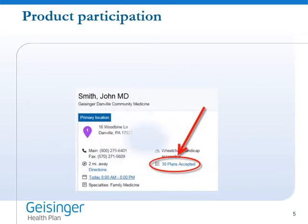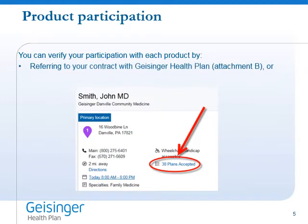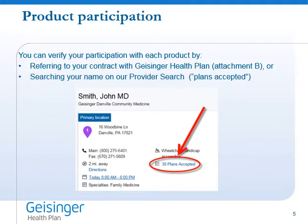In order to determine your participation in each of these product lines, you may verify your status the following ways. Refer to Attachment B of your contract with the Geisinger Health Plan, or search your name or group to see which plans you accept.